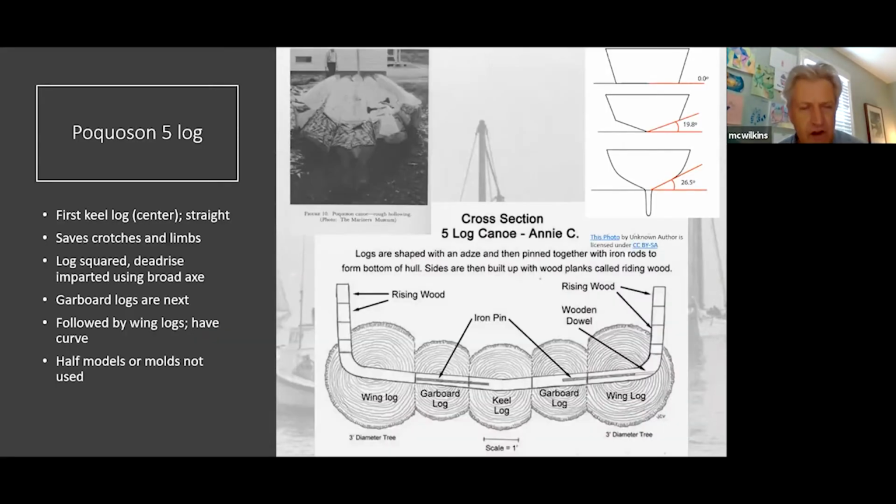So we make a jump. We've skipped over some, we're just talking about the Pocasson canoes, the five-log canoes. This is a wonderful illustration that shows the design and construction of these multi-log canoes. The first log, the center canoe, was called the keel log, not surprisingly. And then the garboard log, which is a nod to the garboard strake or garboard plank in plank-on-frame boats, were then fitted the wing log, which made the transition from the bottom or the deadrise portion of the boat to the topside, so that turned the corner, so to speak.